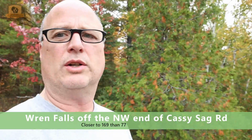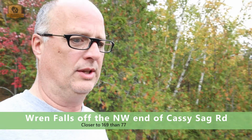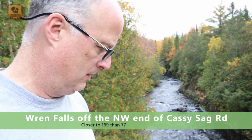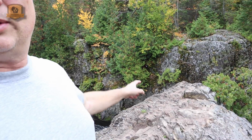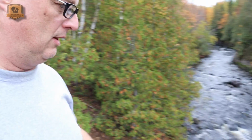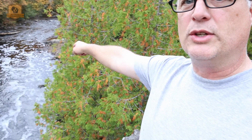Well, we followed the long trail out to Wren Falls. Got this beautiful river coming down. Got this nice outcropping. The falls are right down there. And oh, such beautiful color. I gotta figure out how to get down there so I can see the actual falls.